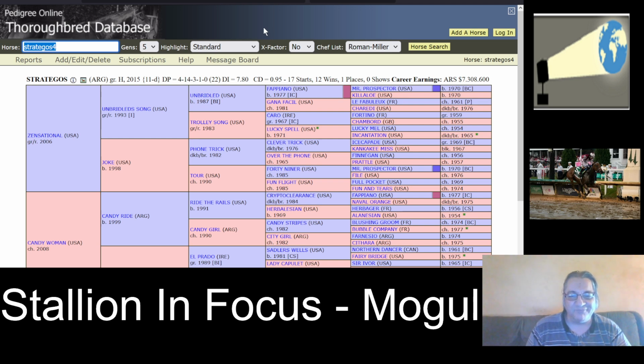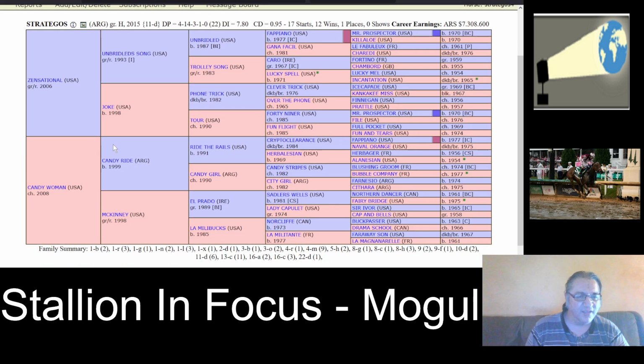Winner of 12 of his 17 starts, and in the first two, in 13 of 17, earning 7,308,600 Argentinian. I thought they used pesos out there, don't they? It says AR dollars, 7 million Argentinian dollars. This one's sired by Sensational, out of a dam called Candy Woman.